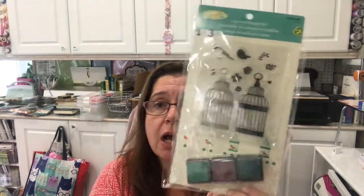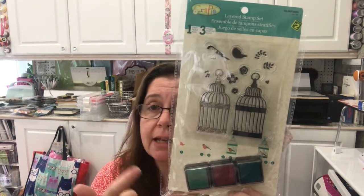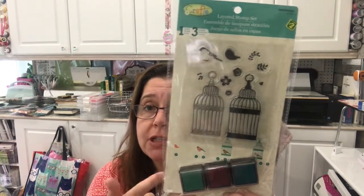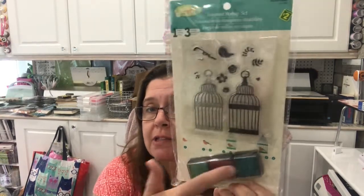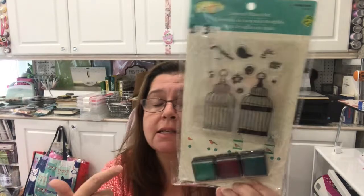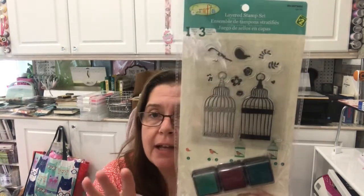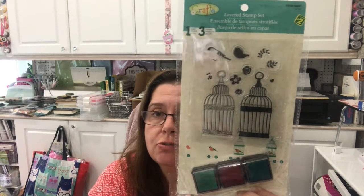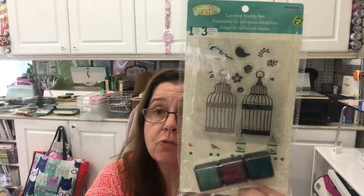They had the layered stamp sets. I already have this, but I really, really liked the design, and I thought for sure this is something I would use in an art journal, and I have these different colors of ink pads. So I just want to show you that it's possible to get stuff at the dollar store to get your crafting on, to do your first art journal if you want.